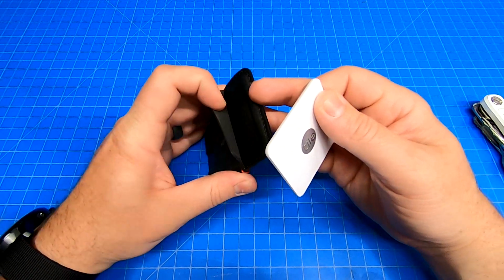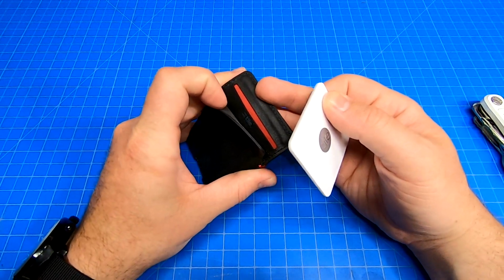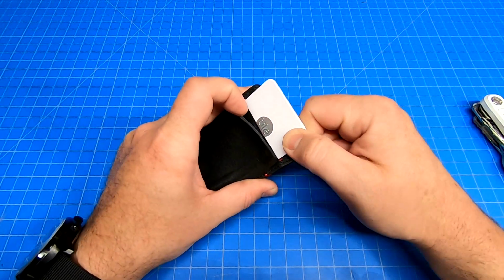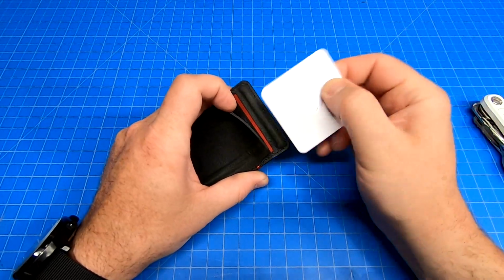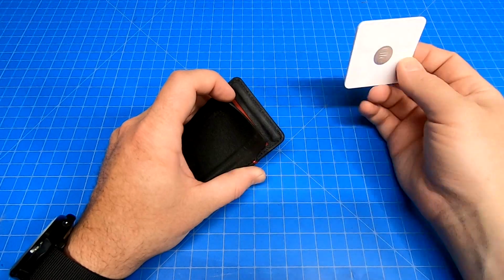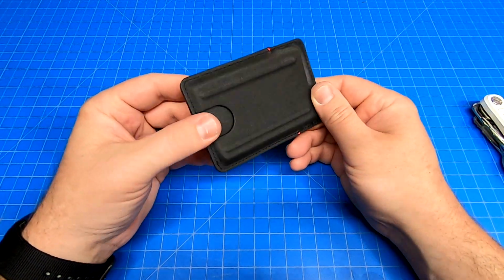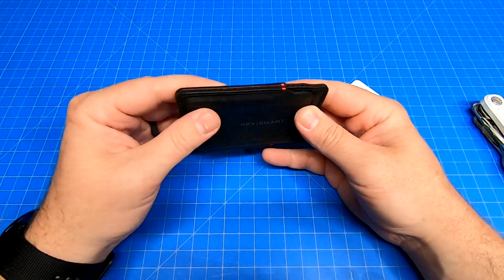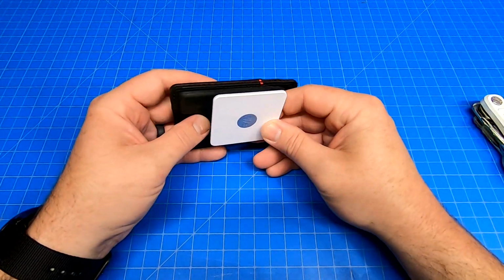It does have a little slot on one of these sides, there you go, where you can actually drop the Tile in, and if you do, it's kind of hard to get it back out. So I'm just going to kind of barely put it in there, because it's hard for me to get my big fingers in there and grab it. I could grab it with my Leatherman, but that would probably damage this, because I usually pinch too hard with that Leatherman. But it's pretty cool. If you only have like 4 or 5 cards, this would work. I'm rocking 7 and it's not very user-friendly, especially with the Tile in here.